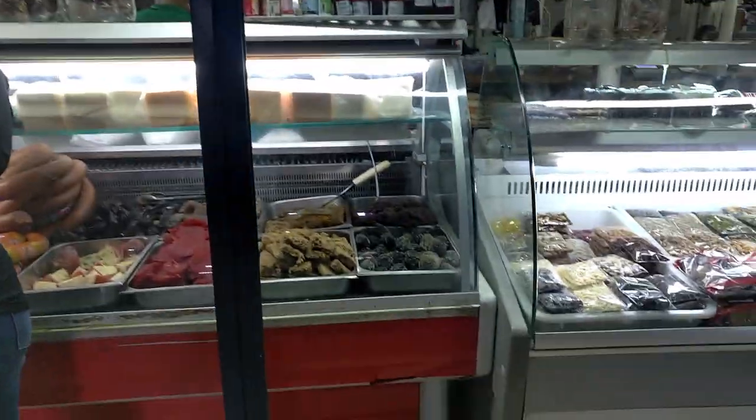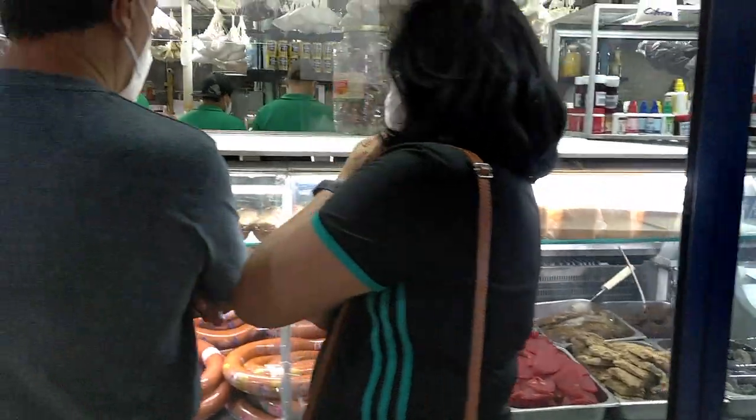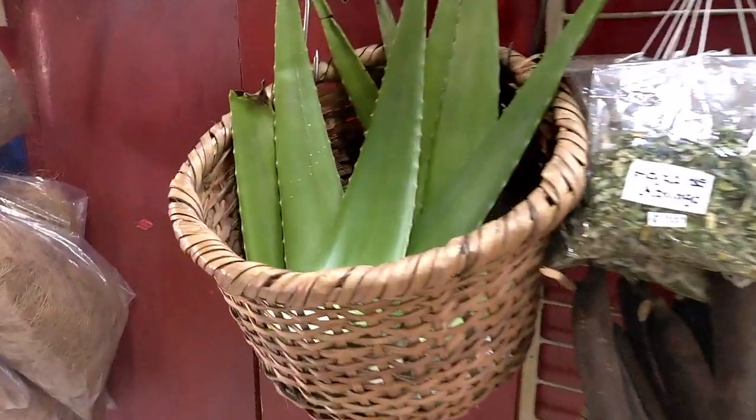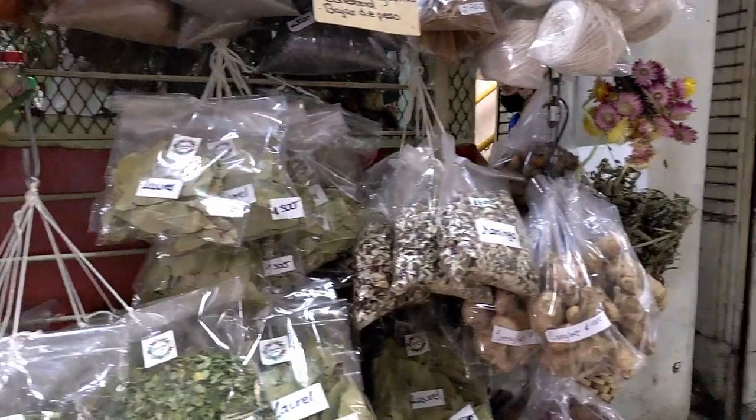I wonder what these are. Is it cheeses? I wonder what it is. Meat. Oh no, remember you asked me what aloe vera is? This is aloe vera. Leaves, you see? And these are all kind of other spices.